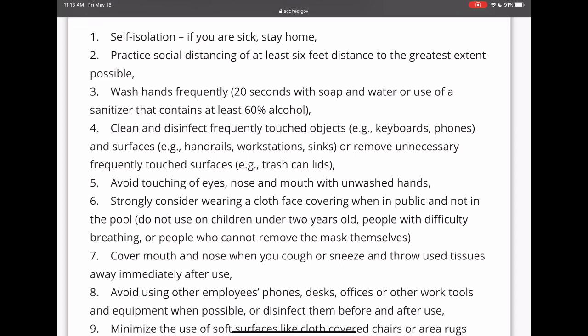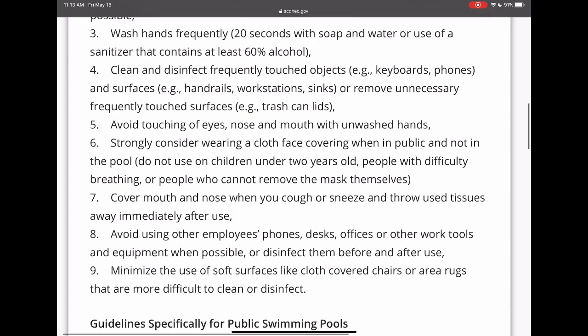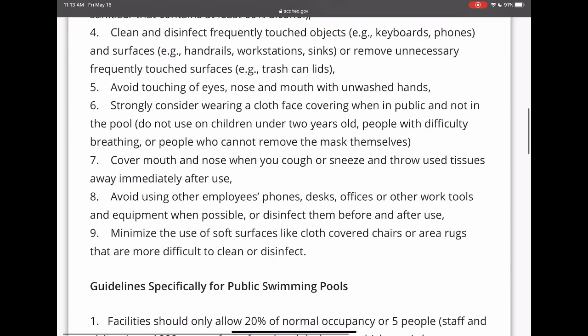But do your best. Wash your hands frequently, 20 seconds with soap and water. Use hand sanitizer that contains, they now say, at least 60% alcohol. It used to be 70%. I guess it's just not easy to get 70% anymore, so they're lowering it. Clean and disinfect frequently touched objects, keyboards, phones, and surfaces, handrails, workstations, or remove unnecessary frequently touched surfaces, trash can lids, that kind of thing.